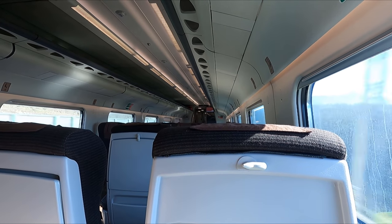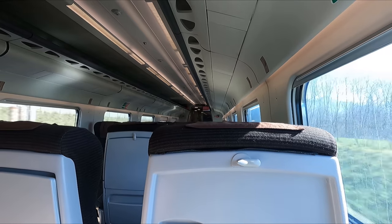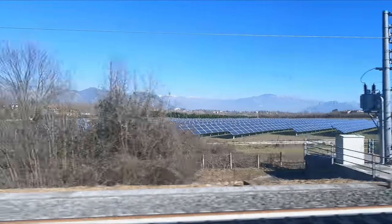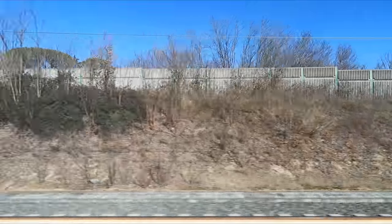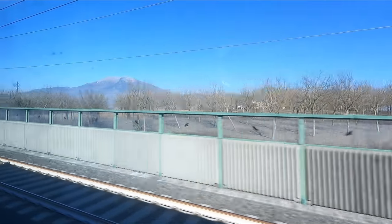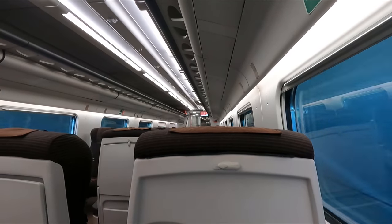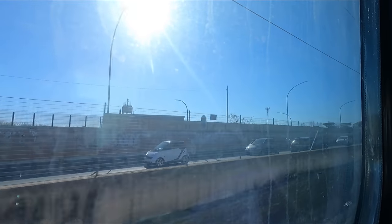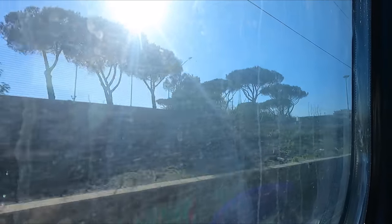I will say that, at speed, the ride quality of these trains is abysmal. They're very rattly and bouncy and just not what you want from a high-speed train at all. If you look out of the right of the train while on the high-speed line, you should get some good views of the central Apennines as we make our way up to Rome. Eventually, and thankfully for my spine, we begin slowing down as we approach the Italian capital and Roma Termini.